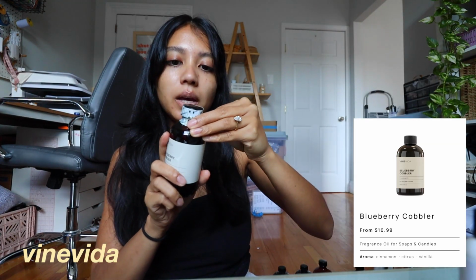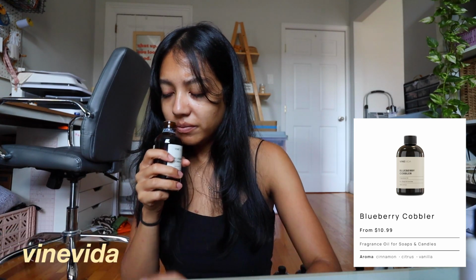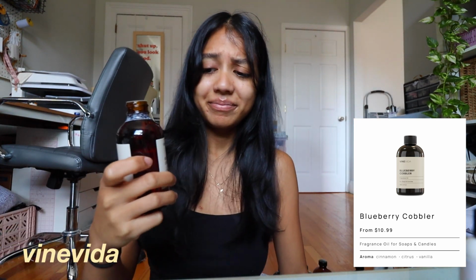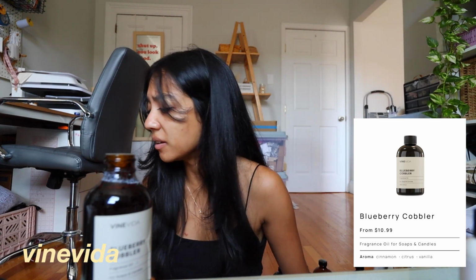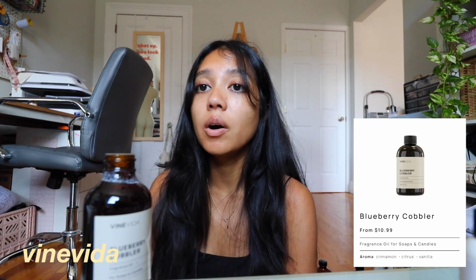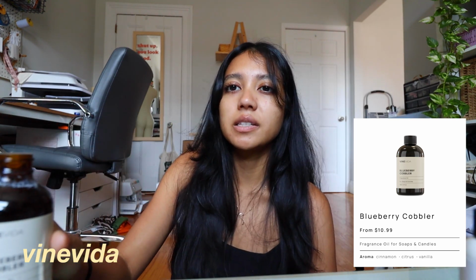Last but not least, we have blueberry cobbler. I smell the blueberry, but I also smell something that's really strong, and I'm not sure if I like it. Then again, do I know what blueberry cobbler smells like? Absolutely not. There's something fake smelling about it.